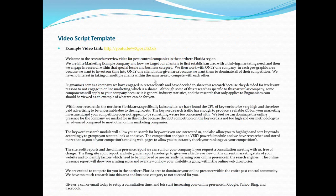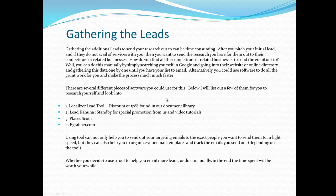But throughout that video, this is the rough script that I followed. So if you wanted to follow along on a script, yes, this one talks about the northern Florida area, and this talks about pest control, but you just swap northern Florida, for instance, for Denver, and pest control for automobile dealerships, and you have your entire video script. Boom. Easy.